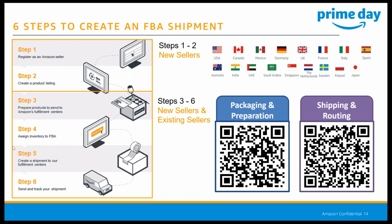After that, you will need to adhere to our packaging and preparation guidelines, as well as the shipping and routing guidelines, to make sure that your products are well labeled, well packed, and your logistics provider takes the appropriate method in order to get your shipment across to our fulfillment center safely. I'll leave this slide here for a while for you to scan. But again, don't worry, we're sending the links in the follow-up email if you can't scan, or if you can't scan in time.